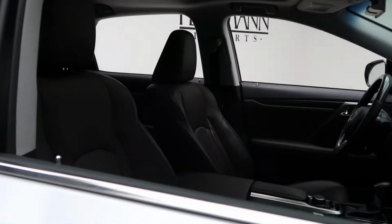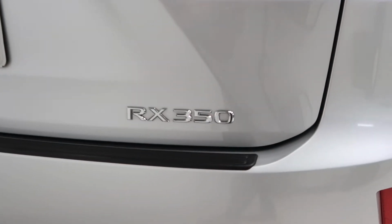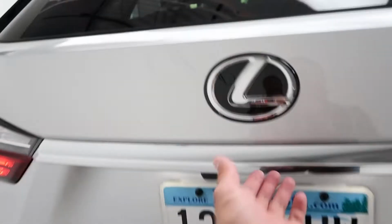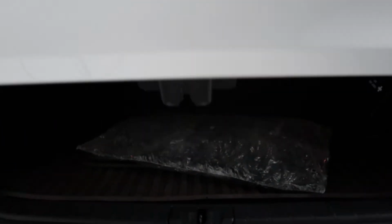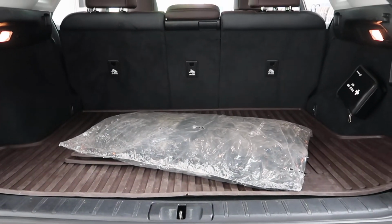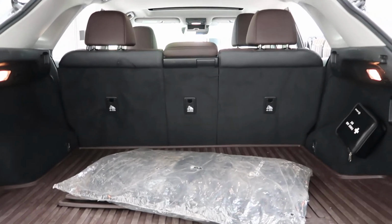A dark brown leather interior. Sunroof. Come around back, we've got our RX 350 badging. Power liftgate. Set of all season and new floor mats. Fold down rear seats.